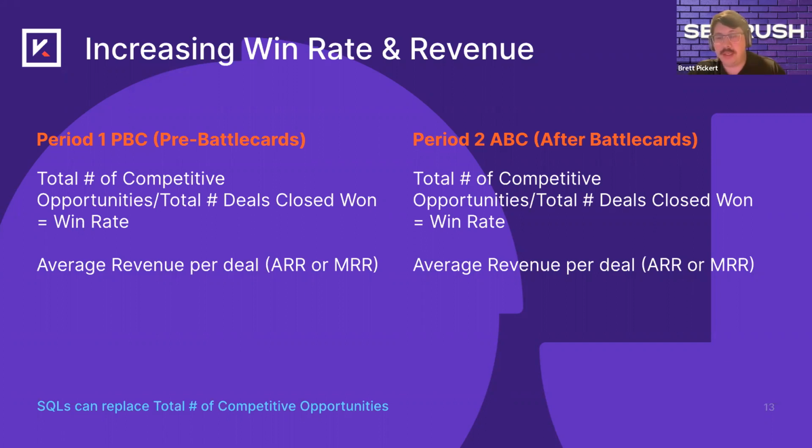It's almost identical when it comes to figuring out your ROI. It's close enough. It's not exactly 100%, but it's pretty darn close. Next is average revenue per deal, so either looking at ARR or MRR. So you want to look at those.